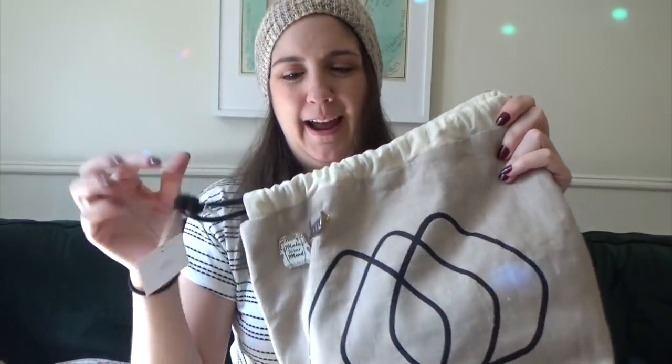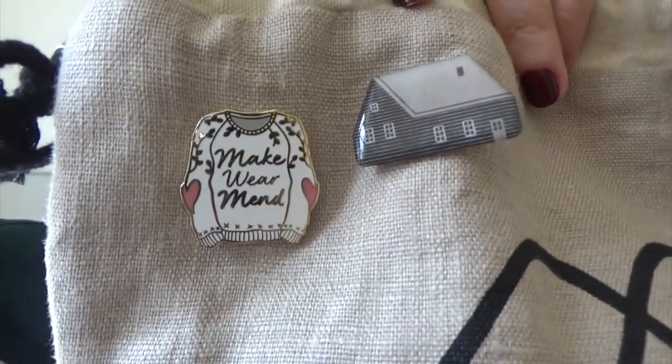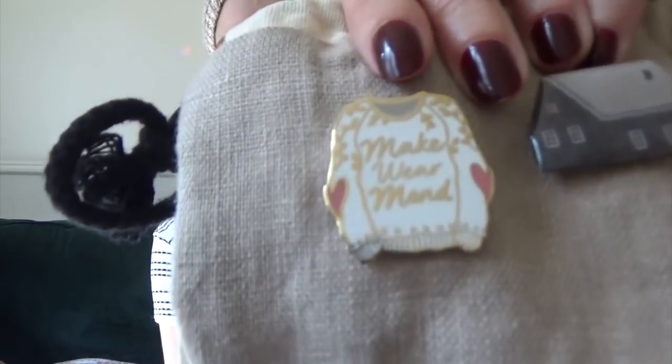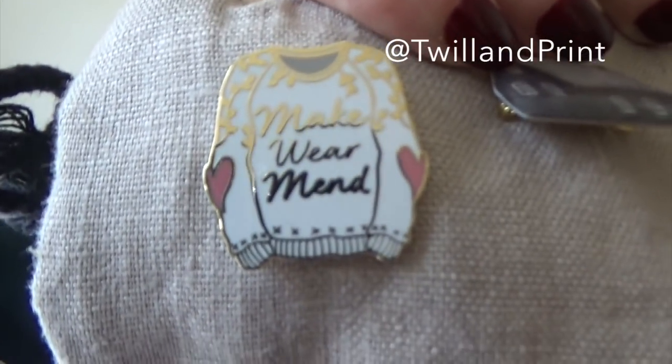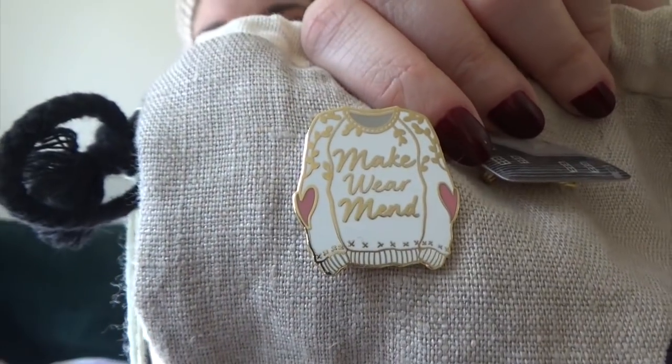Next project, living in my Paradise Island project bag, and I've added some flair to it. One of my favorite things about mine and Julie's friendship is that we just kind of randomly get each other things sometimes as we see it and know that the other will like it. She got this pin for me, and I can't remember who makes them. I'll put it on the screen for sure so that you know. And it just says, make, wear, mend. I love that. This little sweater with hearts on the elbow patches.